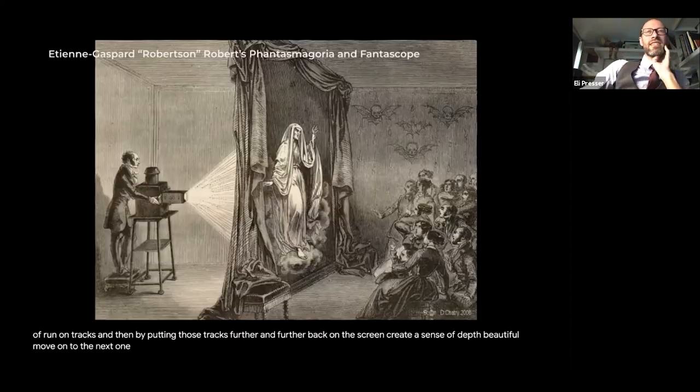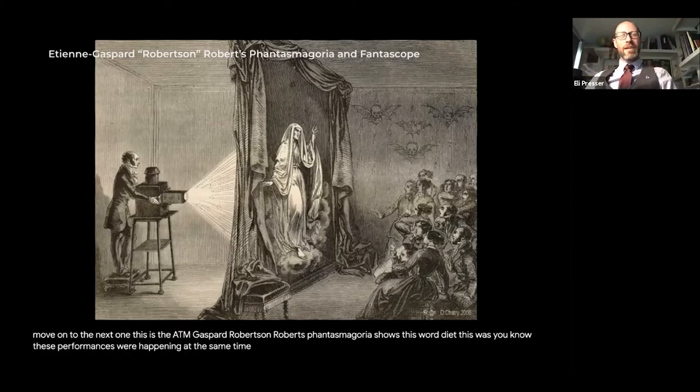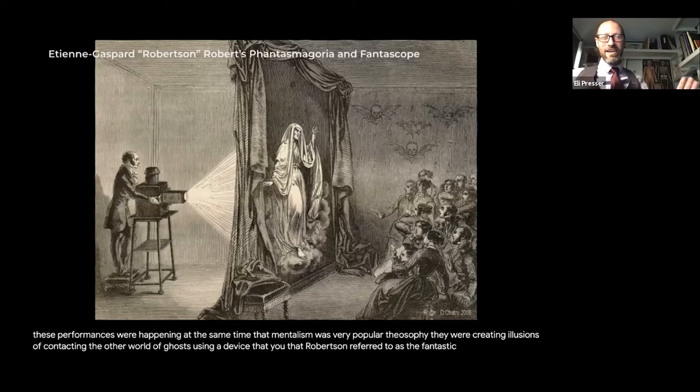This is the Etienne Gaspard Robertson Phantasmagoria shows. These performances were happening at the same time that mentalism was very popular in theosophy, and they were creating illusions of contacting the other world of ghosts using a device that Robertson referred to as the phantoscope. It was a style of pre-cinematic viewing device, a magic lantern.